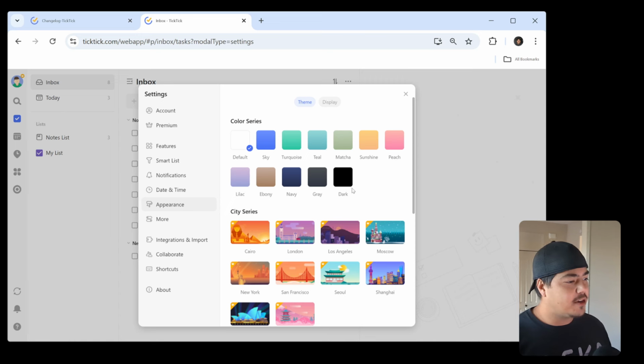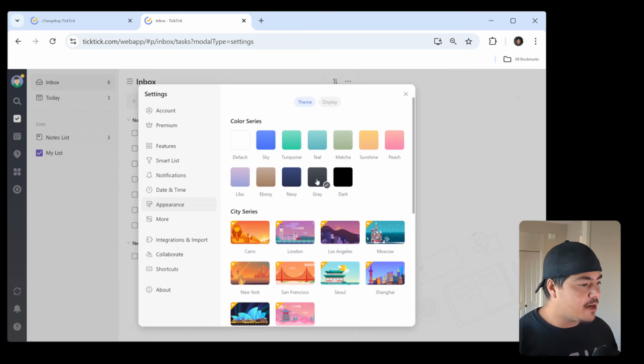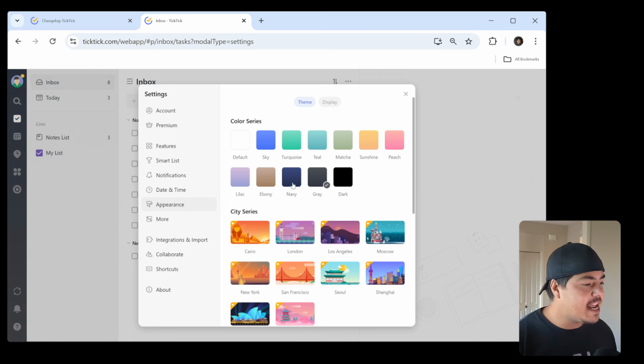So I think some of these already existed. Dark, I believe, was already there, and if I click on this, I don't think that this one has changed at all. From what I can tell, this one hasn't changed, and it's not mentioned on the update. And gray as well. So gray already existed, no updates here. Let's look at the first one that is new, and that's navy. All right, so navy looks a lot like gray in my opinion, except this left bar over here is a blue color. So flipping back and forth between gray and navy, we see the slight difference in the color.